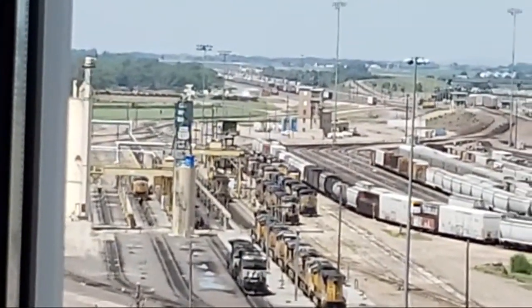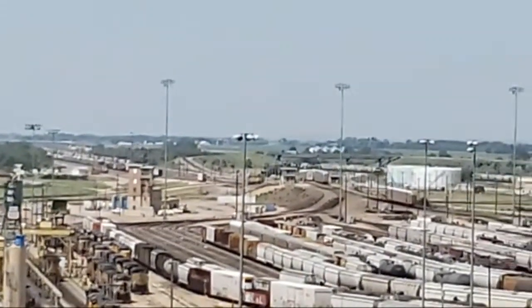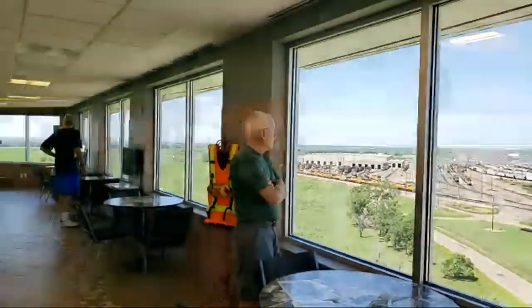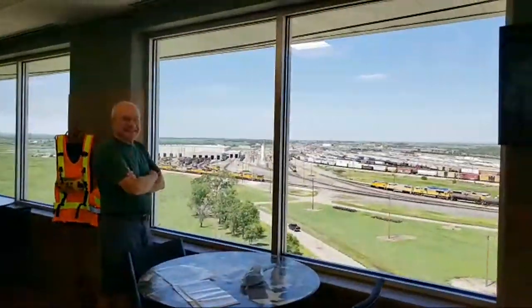Everything in this bowl down here is eastbound. When we build new trains, which these guys are doing right here with their switch engine, they're building new trains. Ever mess up a train? Never happens, huh? Well, since I retired, I do have some problems, but not since I retired.